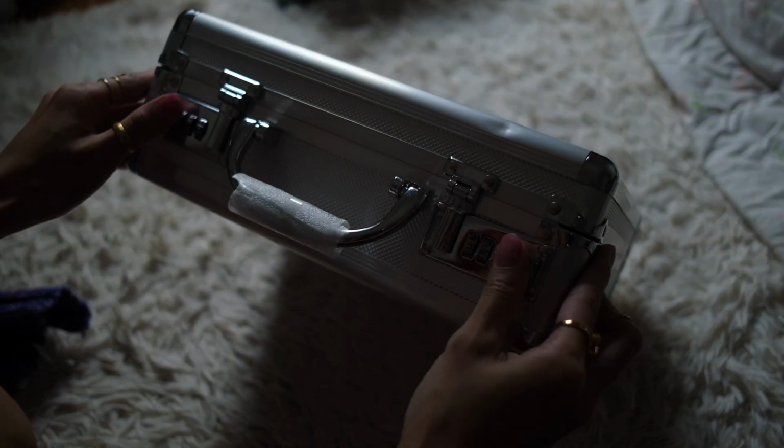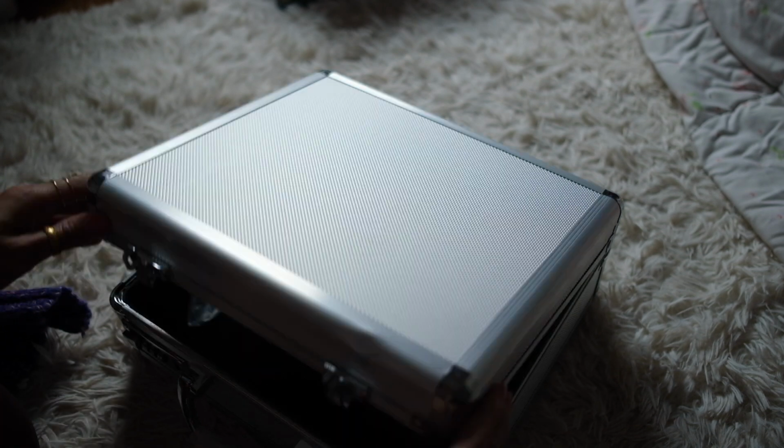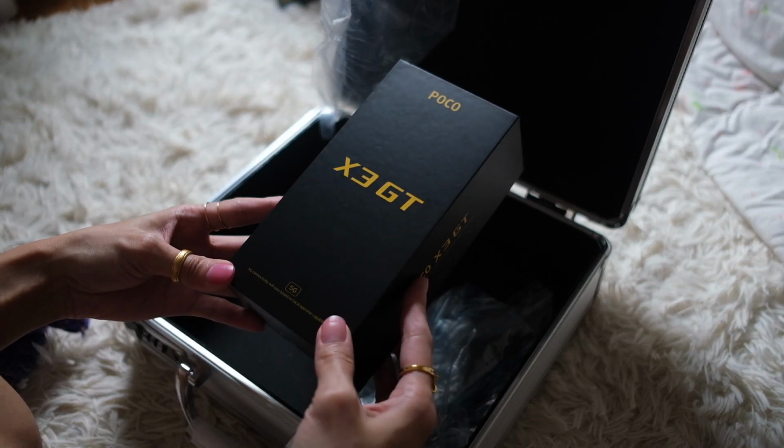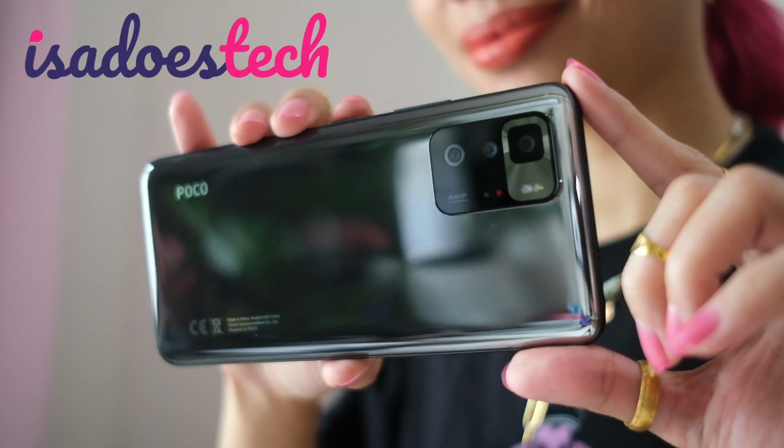Here we go. Moment of truth. The POCO X3 GT.